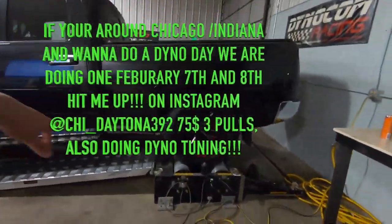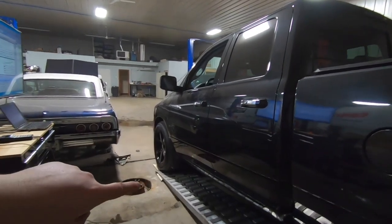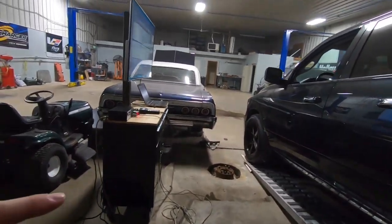So we're at Hotrodz Performance. We got the dyno, we got a Ram. I'm not sure if I can say what's done to it, but you've seen those dyno pulls. It's still getting broken in, so there's only so much we could do. We're gonna put the Camaro on the dyno now.